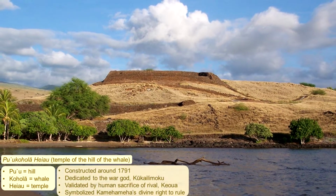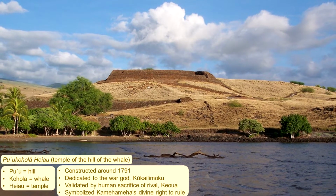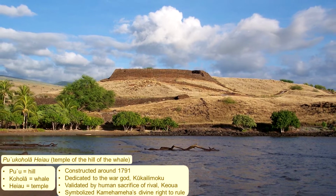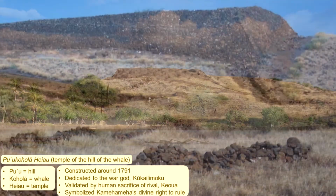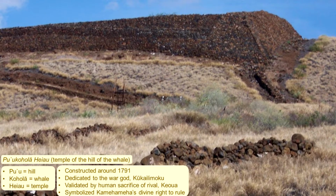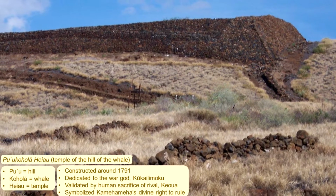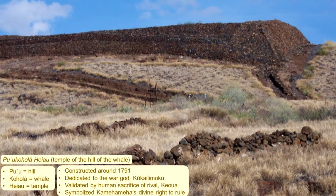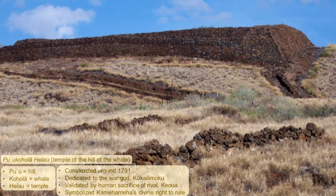During the early 1790s, Kamehameha's primary challenger, Keoa, approached the shore here, and he was slain and sacrificed for the war god, Kukailimoku, at Pu'ukohola Heiau. More broadly, this event symbolized Kamehameha's divine right to rule over the region, legitimized by the god of war. At that time, Kamehameha was in the process of waging wars against other chiefs of different islands of the archipelago, but his seat of power remained at Kawaihae.